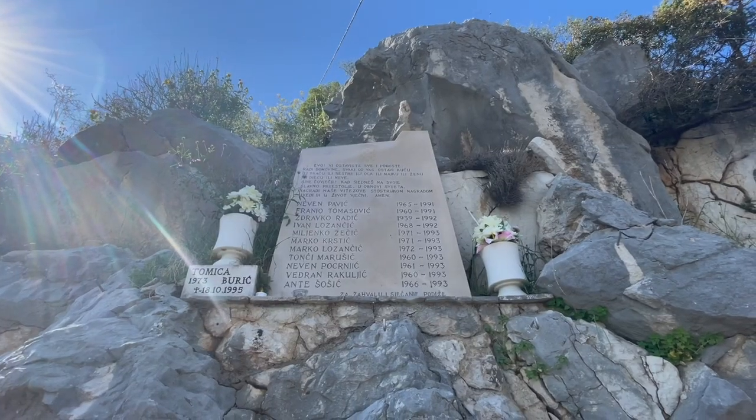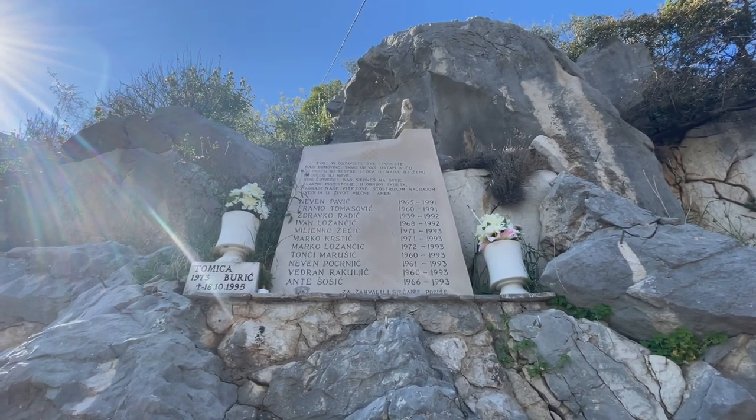This is quite poignant behind us. This is the war memorial to those who died in the Homeland War, 1991 to 93. There is also this other memorial.